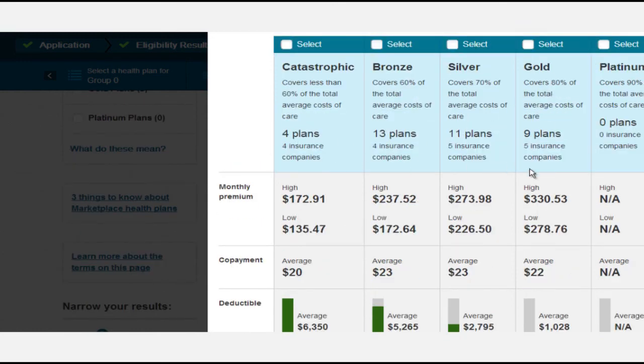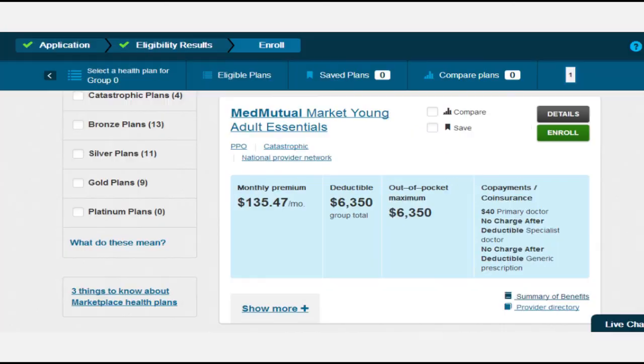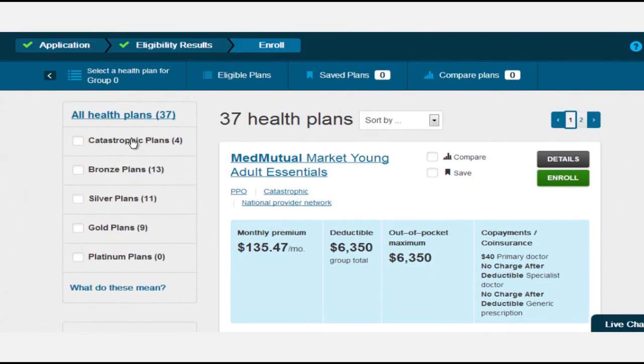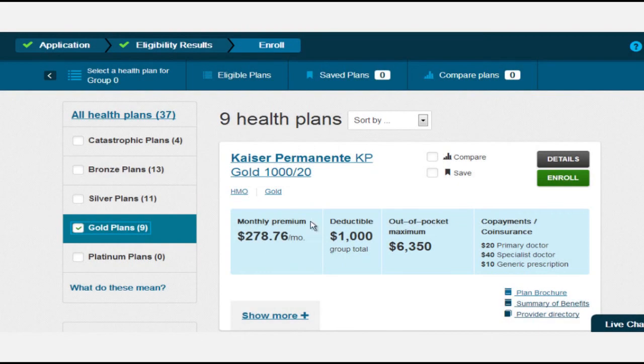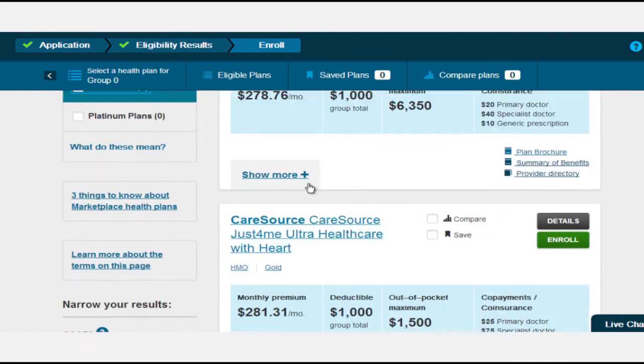So you can see the plan breakdowns: 9 gold, 11 silver, 13 bronze, and 4 catastrophic available here in my state of Ohio. So we can go ahead and click out of here, and this is going to bring you here. We've got 37 health plans. You can sort by the metal or by catastrophic. If you want to see just the gold plans, go ahead and click gold here, and it's going to bring up the gold plans, and you can see $278 a month for what would be the most affordable gold plan.